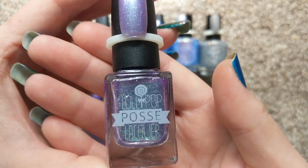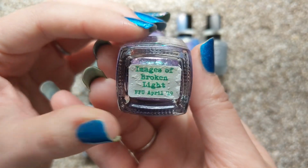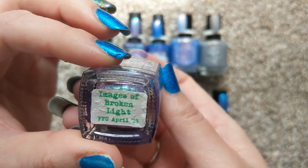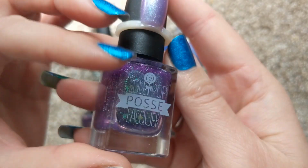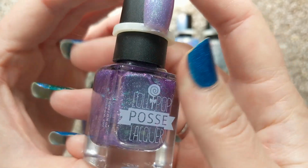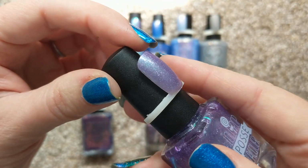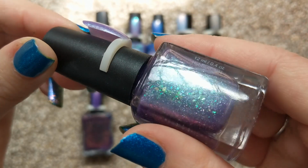Next we have a Lollipop Posse lacquer, and this one is Images of Broken Light, another label that was damaged by my incident with the salt lamp. This one is from April of 2019, and the theme for this one was works of art. This is another soft purple. It does have a tendency of flashing a little bit more bright though. And again, loaded with flakies.